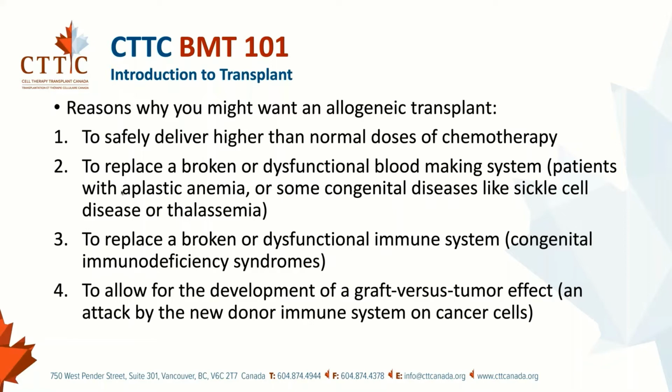In many patients with cancer, if you only want to deliver high-dose chemotherapy, autologous transplant is much safer. However, you don't get that graft versus tumor effect, and that allows us to do transplant for patients with, for example, acute leukemia, for which the major type of transplant done is allogeneic transplant, really for that aim to foster this graft versus tumor effect.